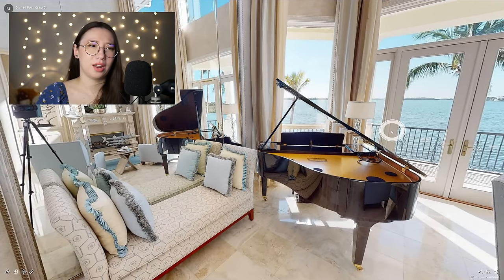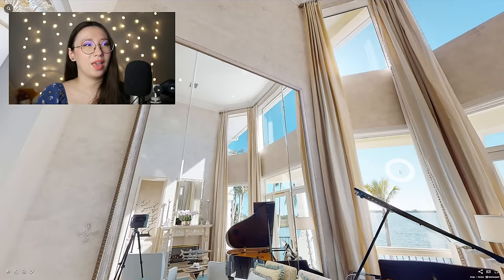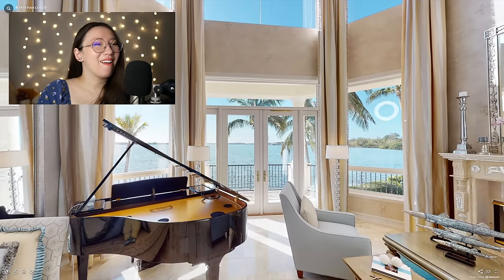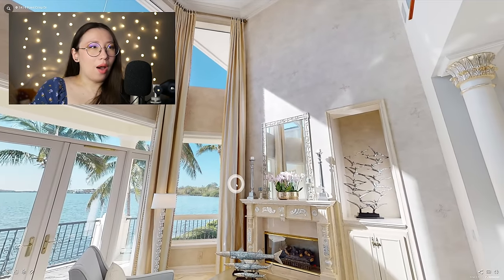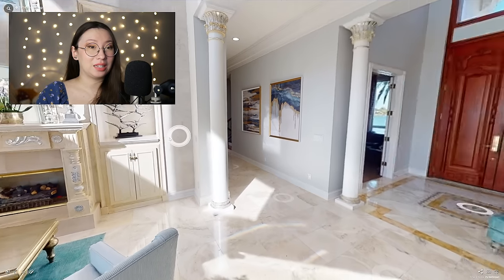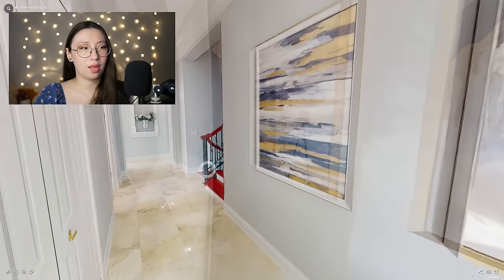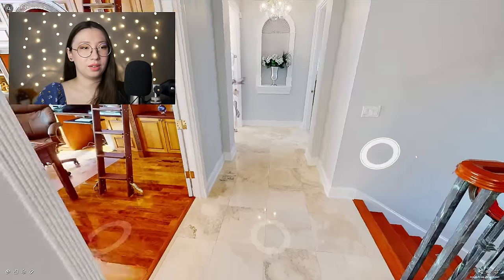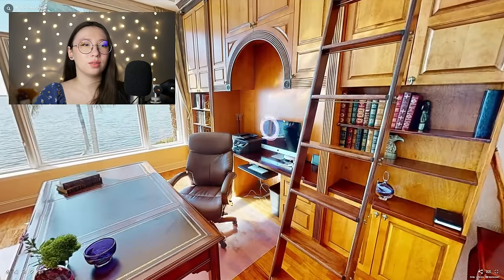Grand piano. I wonder if anyone ever plays that piano. A mirror that's three times my height. Wow. It's something. Shall we go down this corridor? Stairs. Oh, here's the office.